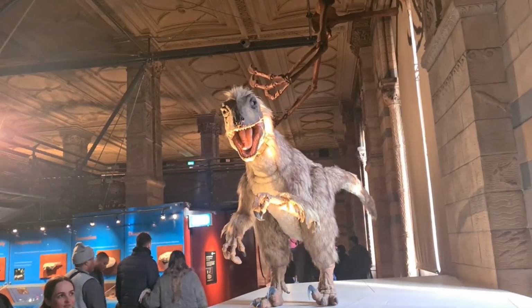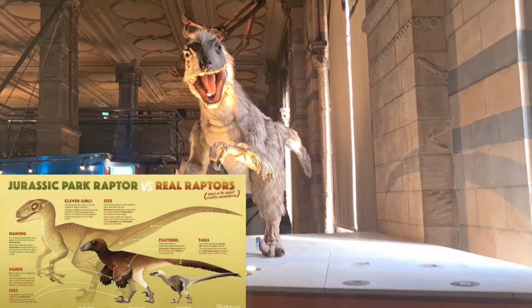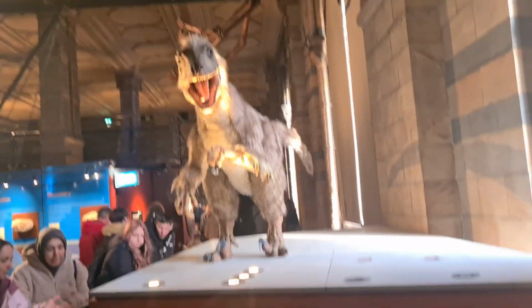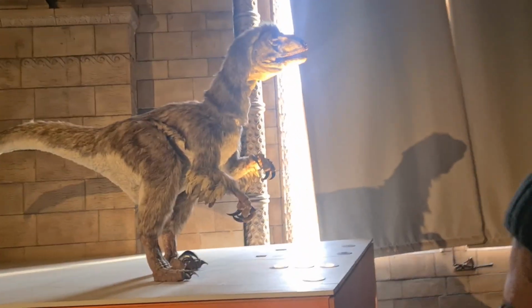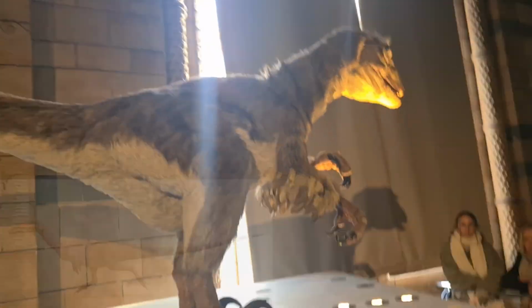As we carried on, we came across another animatronic, however this time it was of the small Deinonychus, a relative of the Velociraptor, which in contrast to the films was quite short. As a swift and agile carnivore, Deinonychus hunted in packs, making it one of the first dinosaurs to show evidence of social behaviour while hunting. We also had a look at the preserved fossil of the Coelophysis.